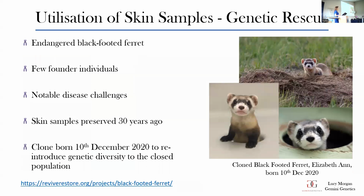Another example is the black-footed ferret. So it's the same concept. This one was a skin sample that was preserved 30 years ago. This species has a very small number of founder animals in its population, and they're also really susceptible to a certain type of plague. So they've got a number of challenges, and again, they went back to the bank of samples that San Diego Zoo had the premonition to bank away. They identified the one that was least related to the current population, and they cloned her, and she's called Elizabeth Ann.